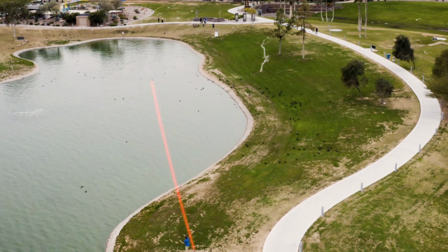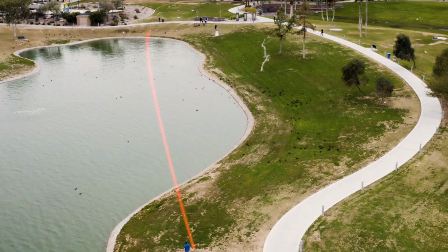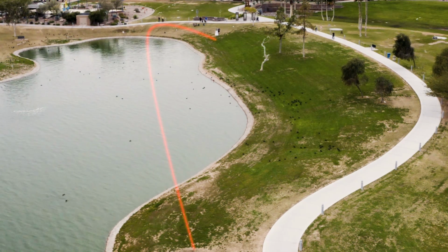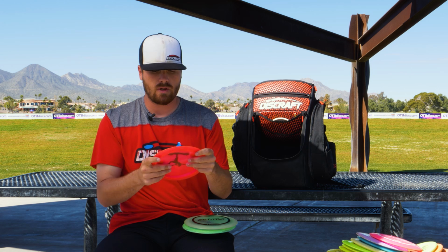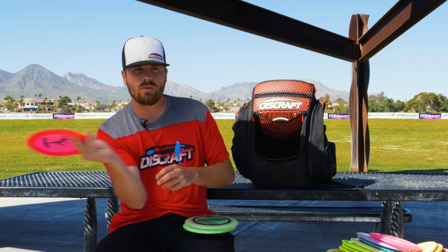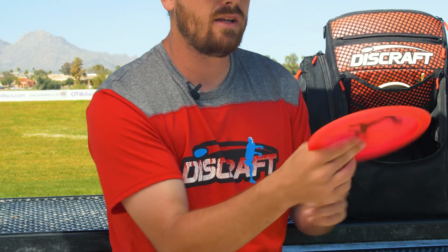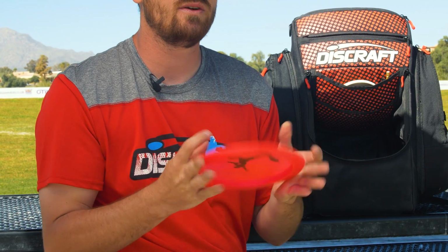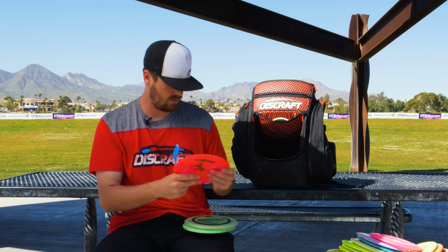Next up is the Z Force. This one's interesting. It's got the Eric McCabe stamp on it. I believe it was his disc, but this is my sidearm disc. I like to throw it really low with a little anhyzer to flat, and it will always finish to the right. So this disc is one of my main go-to drivers for sidearms.